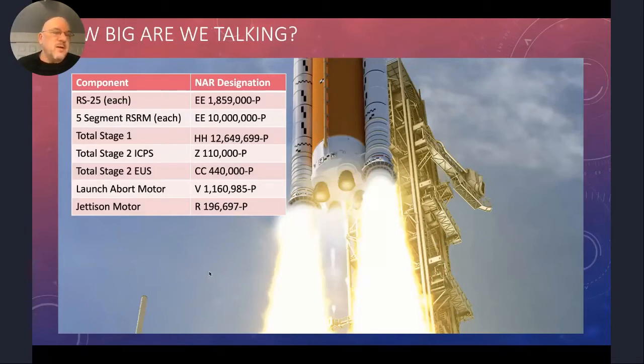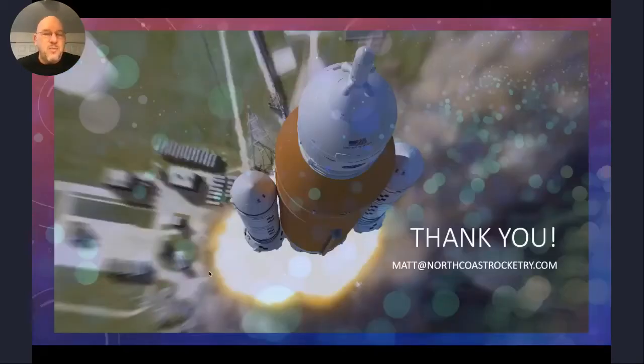The interesting thing about doing this workup with these sizes is, as the size doubles, there are big windows when you start to get up past Z. And just to show you, the stage 2 ICPS is a Z, 110,000 motors, but if you put four of them together, you go into the CC class. So very impressive. The launch abort motor is a V motor, and the jettison motor is an R motor. Now that gets interesting because there are people out there who have flown motors now starting to get close to that class. So theoretically, you could have one of those at home. So that's kind of where I'm leaving it.